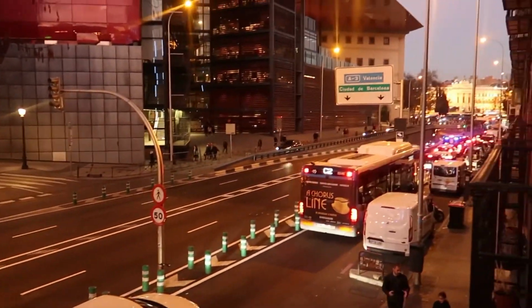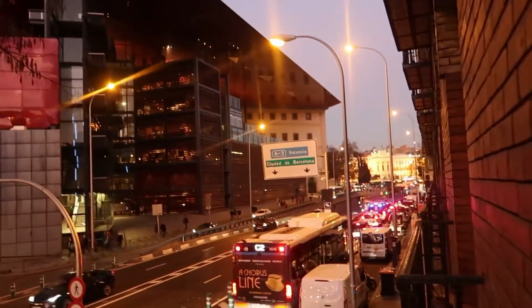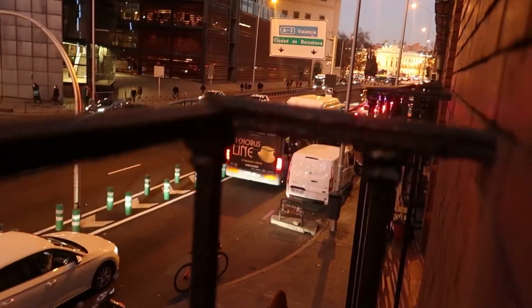Anyway, let me know if you like this apartment, and I think this is going to be the first place of three places we're going to be staying in Madrid. So I'm going to be linking them in my description box and probably do a tour for each one of them.